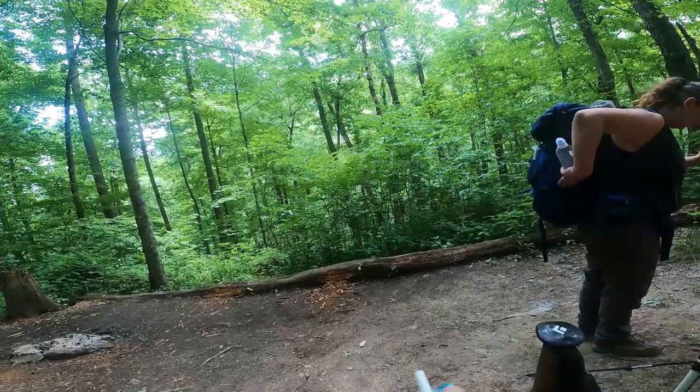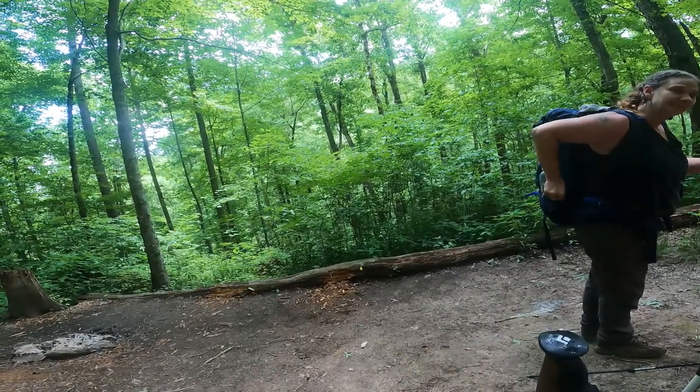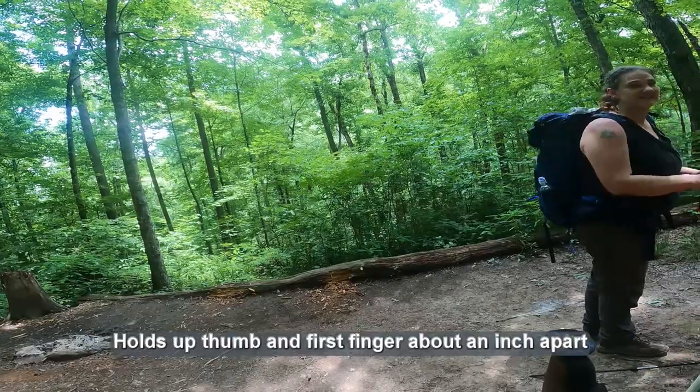My stepdad was driving. My mom had the map. My stepdad goes, how much farther until we get to Gainesville? And my mom said, about that far.